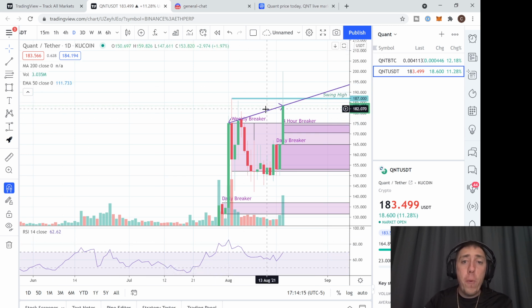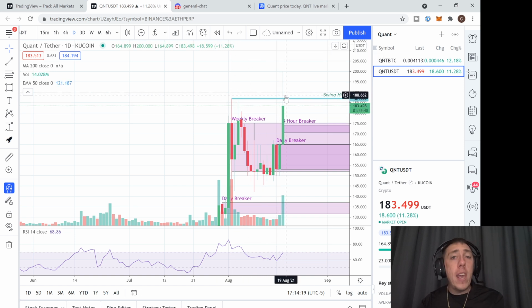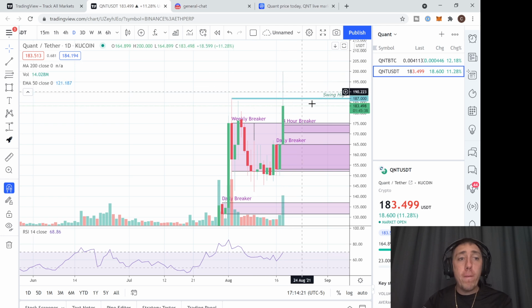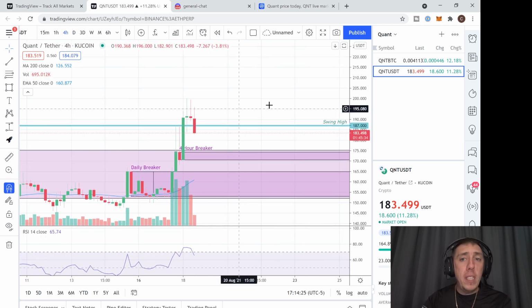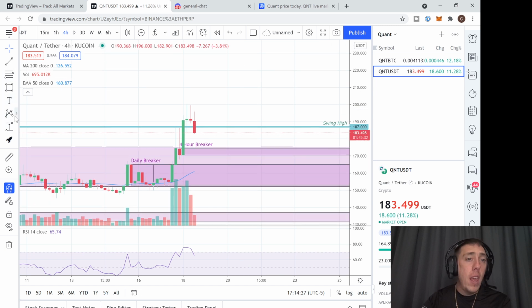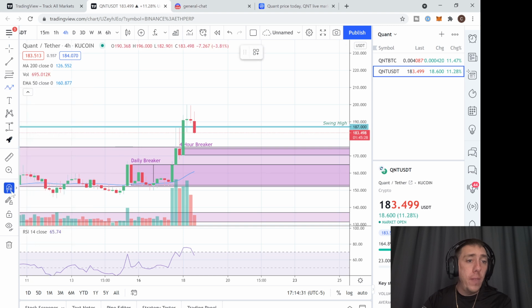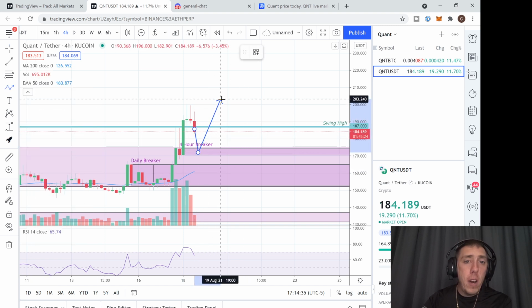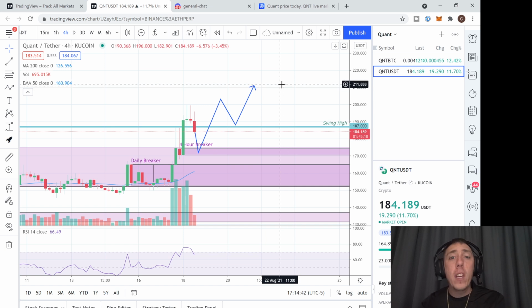So at this point, what I'm expecting is I really want to see the price get back above the swing high, close back above the swing high, and preferably make new highs. And it looks something like this. Okay, and this is what I would hope to see if I was a bull, right? If I was a bull, what I would expect to see or want to see is something like this. Come down here, tap this breaker, come back up here, retap it, get back up.